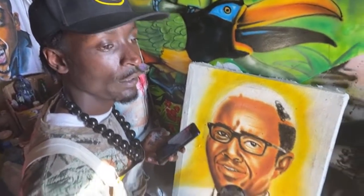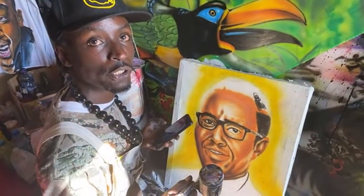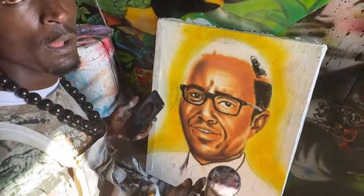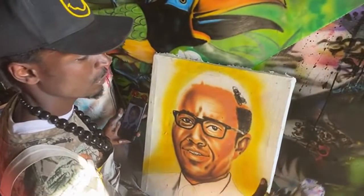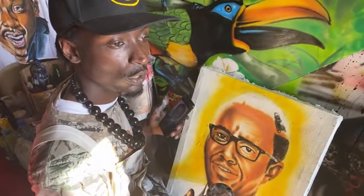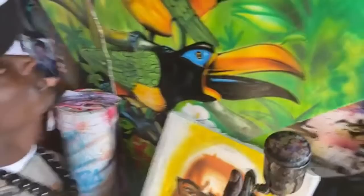Two paintings a week. And usually, how much would it be to make a portrait? It depends with the size of the painting. The smaller size, I do for the painting. This one goes for 4,000 shillings. 4,000 is $40. Just $40. So the price is $40 to around $100. Yeah, $100 must be huge, like this one.